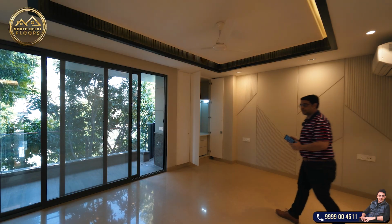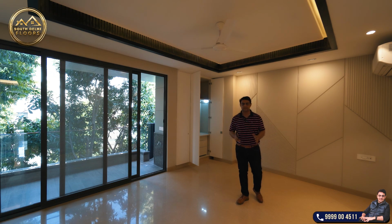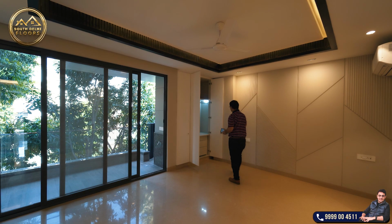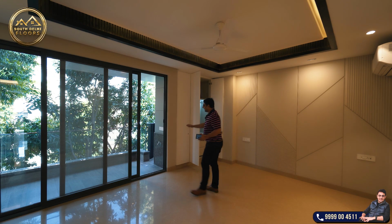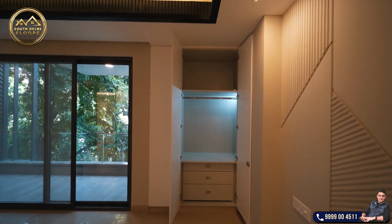This is the beautiful first bedroom, a very spacious bedroom. This is 16.5 feet by 11.5 feet. And there's also an amazing closet attached in this bedroom and amazing POP work on this wall and a very nice balcony attached, the same continuous front balcony attached with this bedroom.